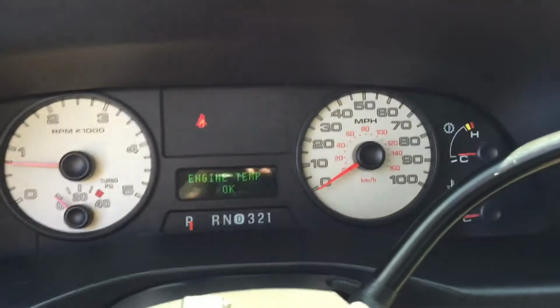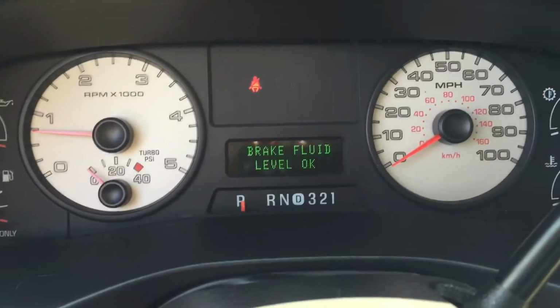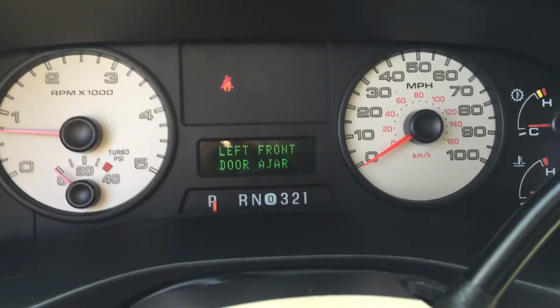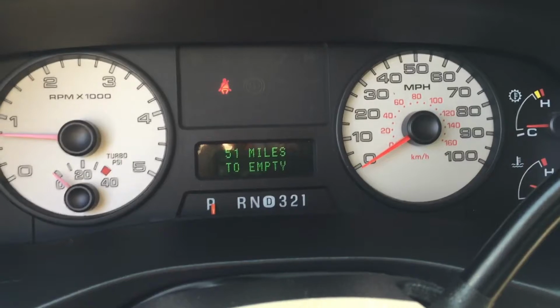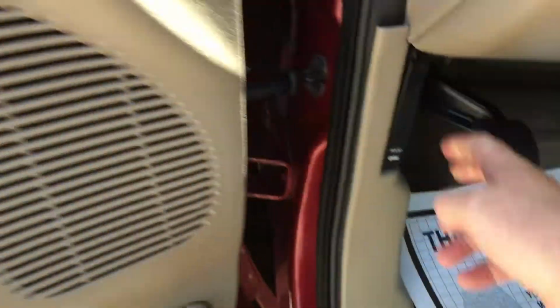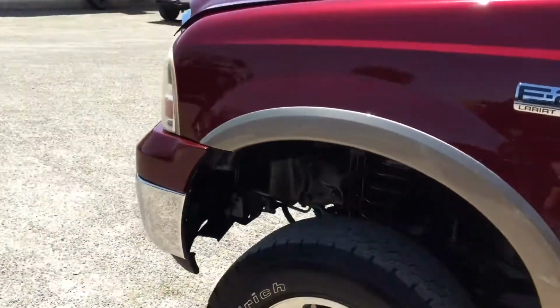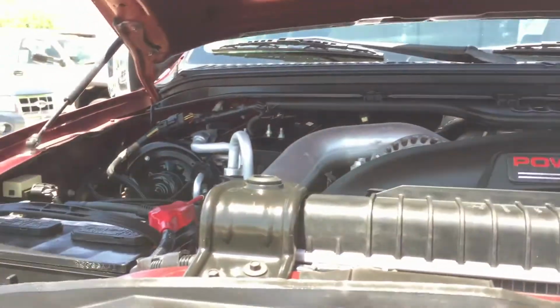Do a little systems check. Open the hood. Boy, the air feels good. It is hot today. There you go. It is hot today, on our way to 100 here pretty soon here in Tucson.